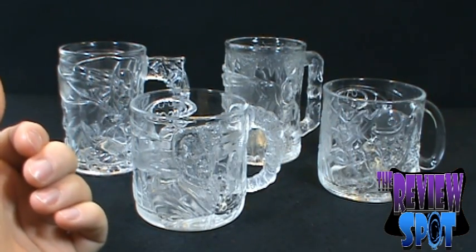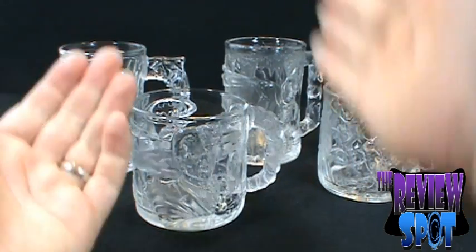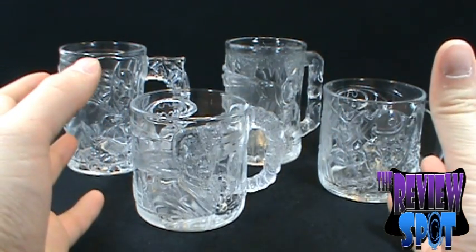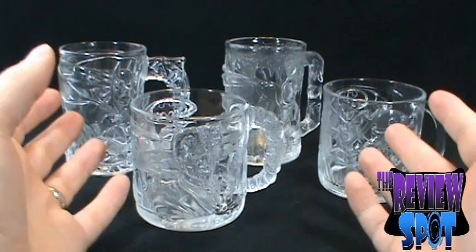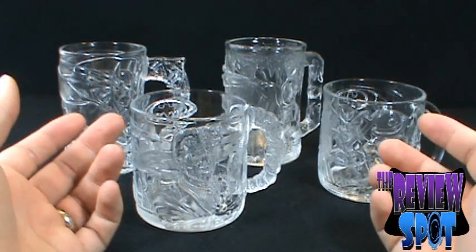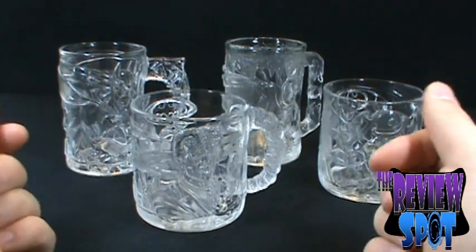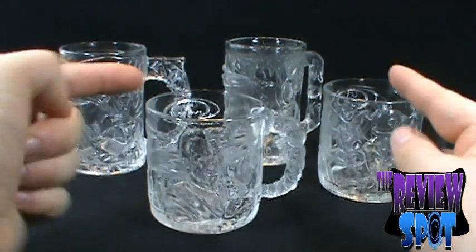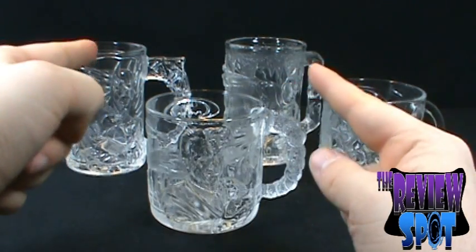Batman and Robin was terrible. Batman Forever wasn't as bad, but it certainly wasn't as good as the first 2 Burton movies. Cool, however, that McDonald's released these glasses. There were 4 in the set. You'll see that there are 2 small ones and 2 tall ones.